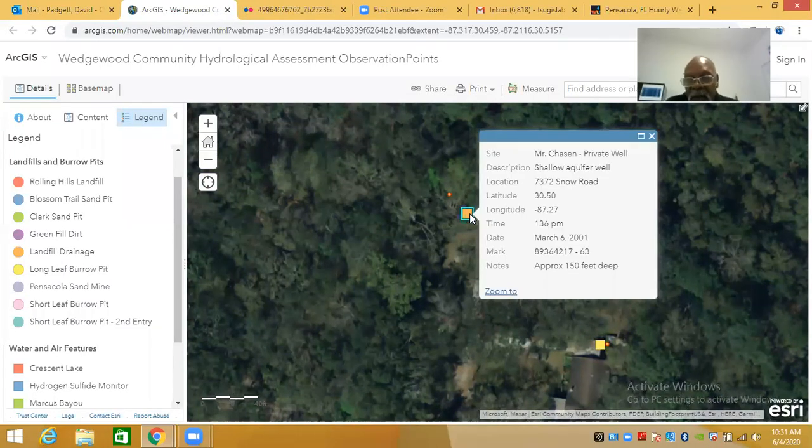There is, they had a meeting back around, I can't remember, was it October, November? The ECUA came out and they did a presentation and talked about the three wells that feed water into the Wedgewood community.